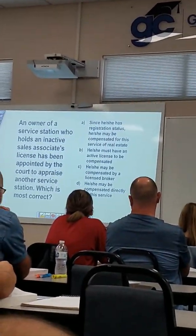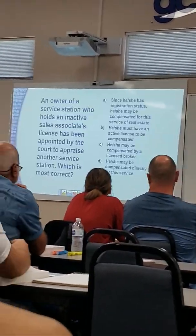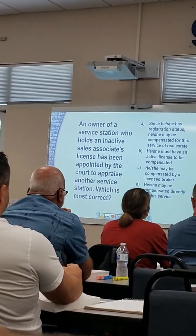Owner of a service station who holds an inactive sales associate's license has been appointed by the court to appraise another service station. Which is most correct? Yes. He can be compensated for his service because he is court appointed. That makes him exempted. It's an exempted service.